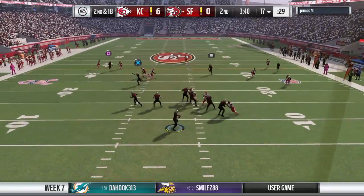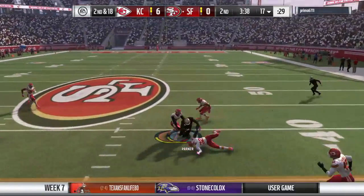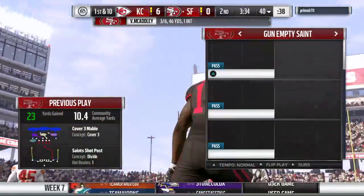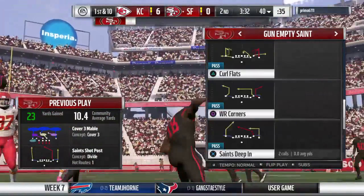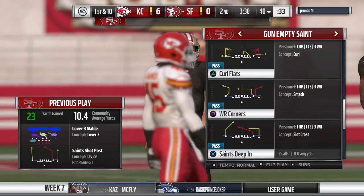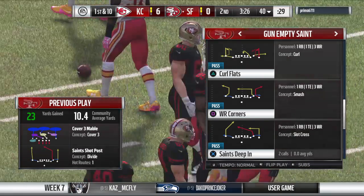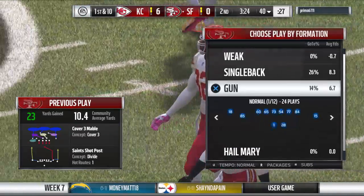Now a shotgun snap as they'll look to throw. Got a man open. That's Devontae Parker, complete. 23 yards on the play. A great job pulling that one in from a guy, as we know, who can really blaze. He's got a lot of speed. And that speed can work for him so many different ways.